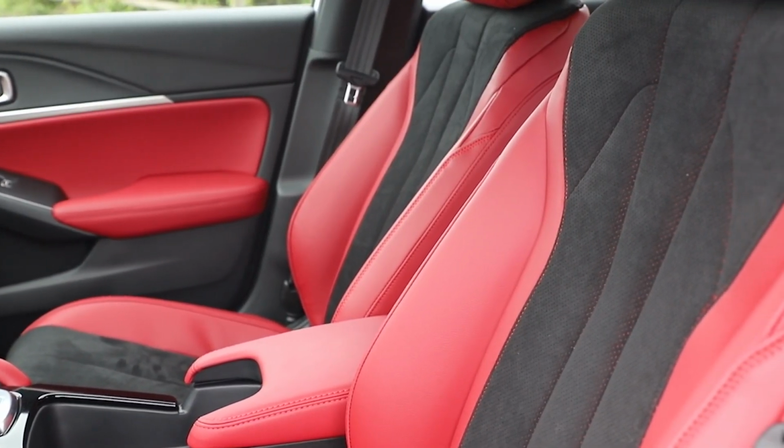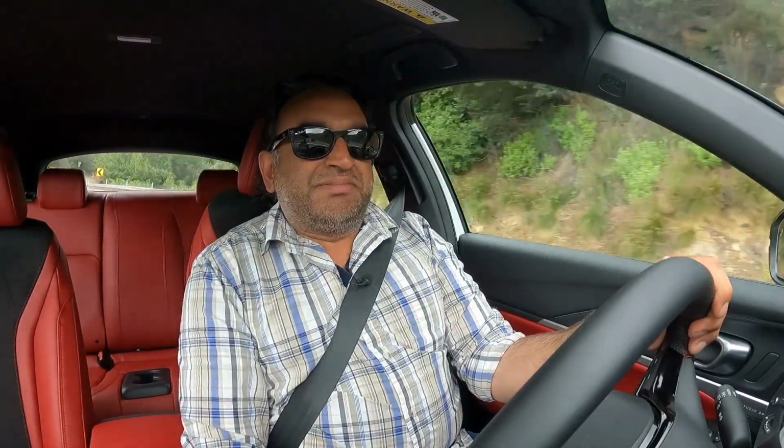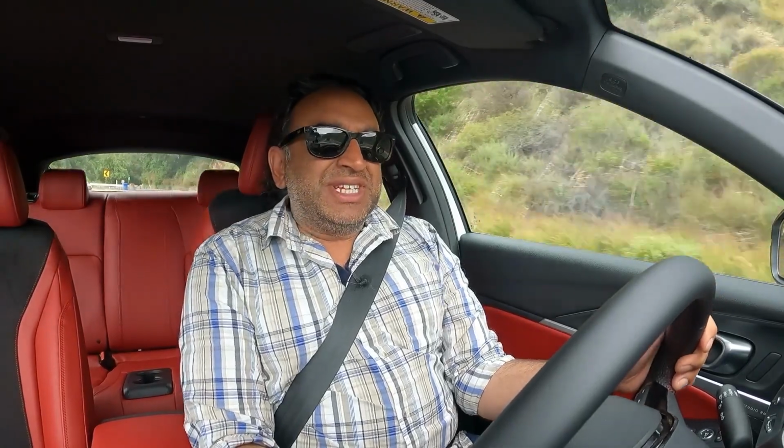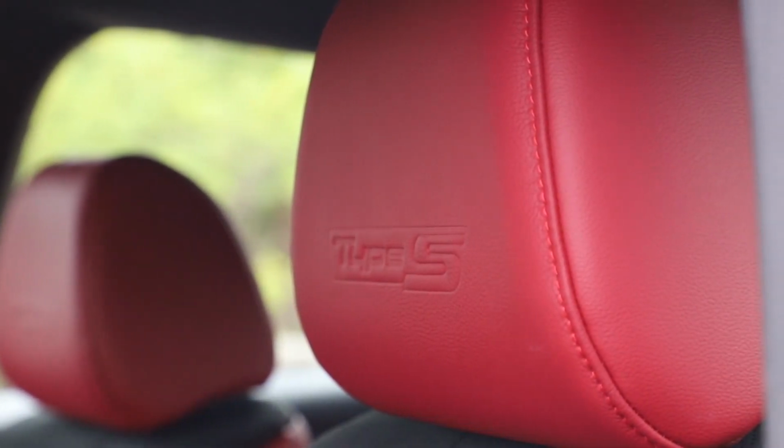They are so comfortable. There's plenty of support both on the sides and on the thighs, but it's actually comfortable to sit in, and you don't usually find that in high-performance vehicles. And I think, again, Acura has done a great job of blending form, fashion, and function. Tons of power, but they want this to be a daily driver. They don't want this to be something you pull out only in summer months.